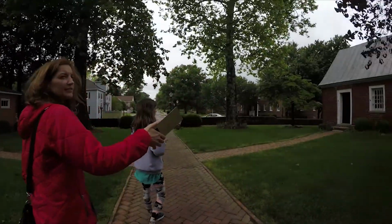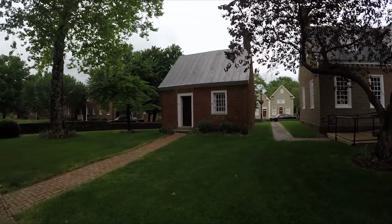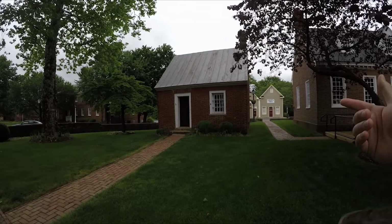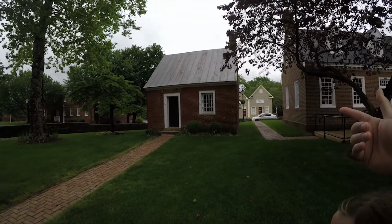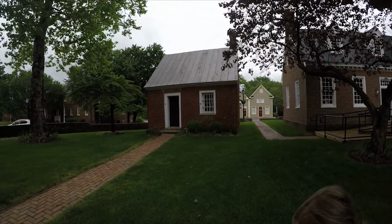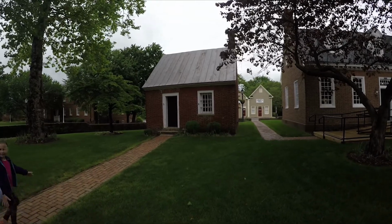So yeah, this was the debtor's jail. He said what would happen is during the day you were allowed to go to work, so they let you out of jail, you'd go to work, and then you'd come back here and you'd have to sleep here until your debt was paid off. Isn't that crazy? That doesn't sound fun. And he said there were horrible conditions. You'd sleep on straw, it probably stunk, it was men and women mixed together.